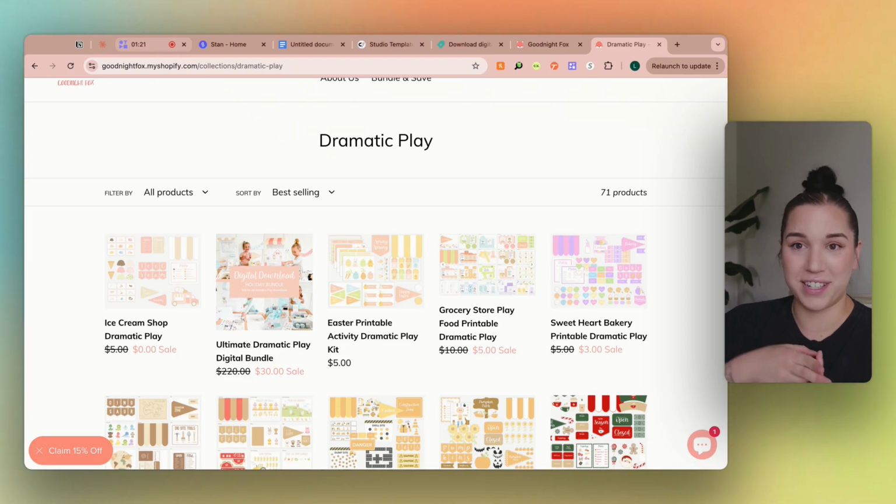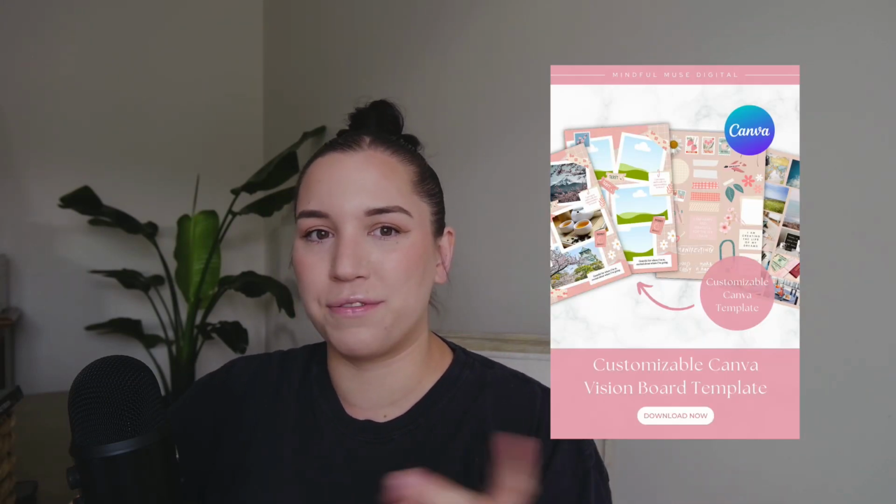So number 4 on our list are vision board templates, and you could do this a few different ways. You could either create like a printable bundle with different words and photos. You can have people make a physical vision board, or you could make a vision board template that someone could fill in all the pictures and everything on Canva.